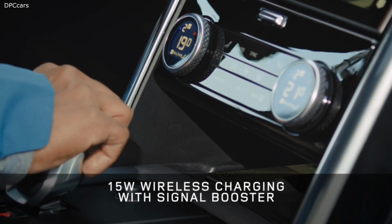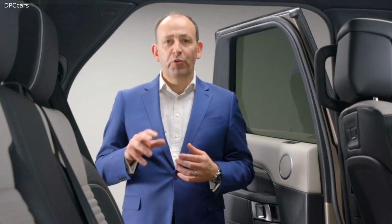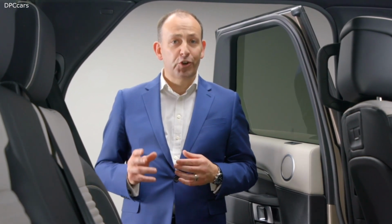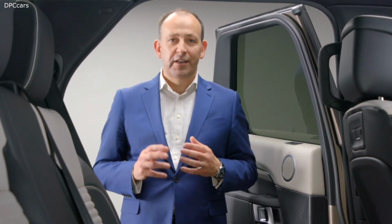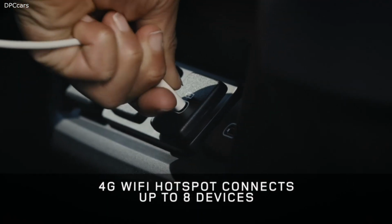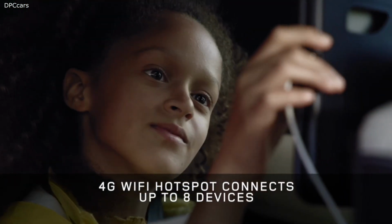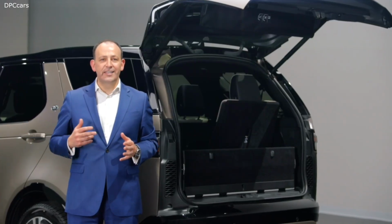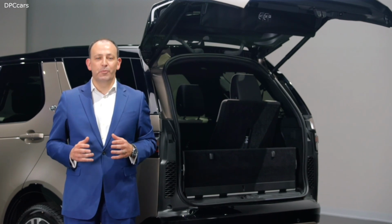Now, of course, there's Apple CarPlay and Android Auto, both of which can now be accessed immediately over Bluetooth. Speaking of which, you can now Bluetooth 2 smartphones simultaneously. Now, the onboard Wi-Fi means you can get online with up to 8 devices with the option of an unlimited data plan.